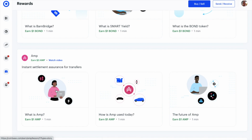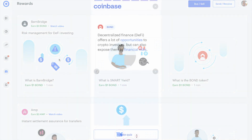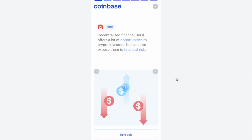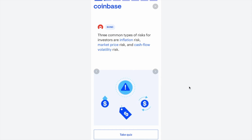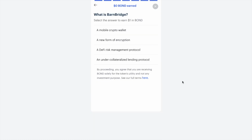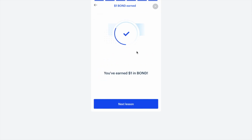The first one we'll take a look at is the Barnbridge or the bond token. And this is pretty simple. All I need to do is read through the information on this token. Or to be honest, you can skim through a lot of this if you're not interested in the learning part and just take the quiz. The first question, which is what was Barnbridge, was answered in the third point that was presented to me, and I know this is a risk management protocol, so I'll select that. And I've instantly earned that $1 in bond.